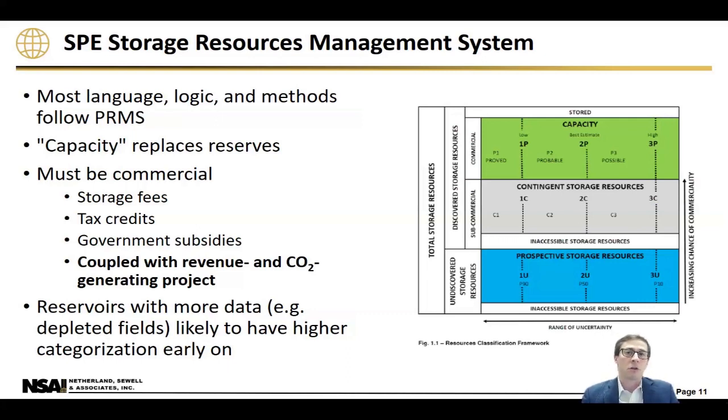And just like reserves, storage capacity has to be commercial in order to meet that definition. And so, you can be commercial by turning a profit with a storage enterprise through storage fees or some sort of government incentive. But one thing I really like about the SRMS is that they also allow the hurdle of commerciality to be met by coupling your CO2 injection project with a revenue and CO2 generating project. So for example, if you've got an ethanol plant that's emitting a bunch of CO2, you don't have to turn a profit storing the CO2 itself, right? You can turn a profit selling your ethanol and storing the CO2 ring-fenced together.